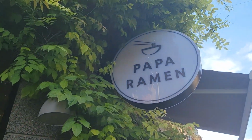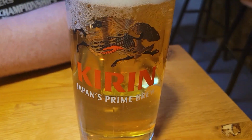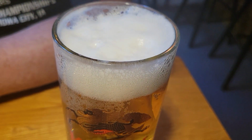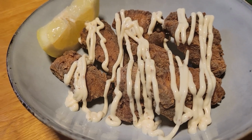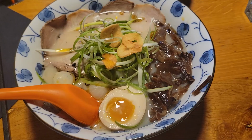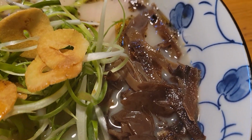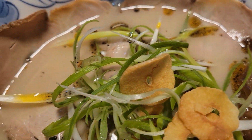Pretty quickly we made it here to Papa Ramen, and it was a little bit off the beaten path. Brian opted for a Kirin beer, while I just got some sparkling water. We started with the chicken karaage, which was slightly overdone, otherwise good. Then we got our bowls of ramen, which had these crispy golden garlic chips, definitely stole the show.